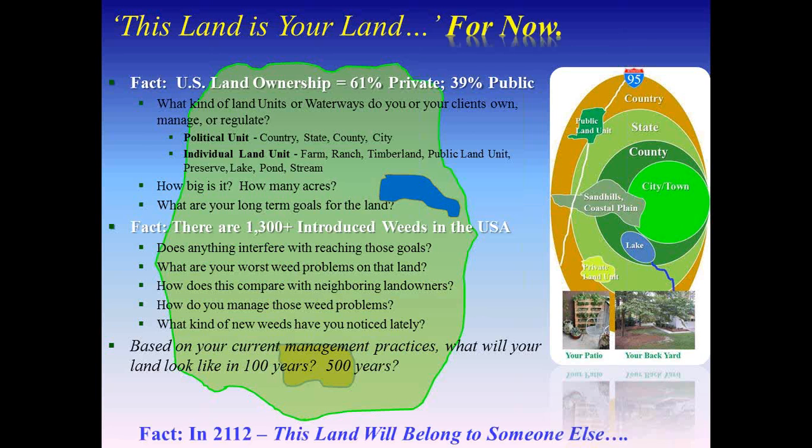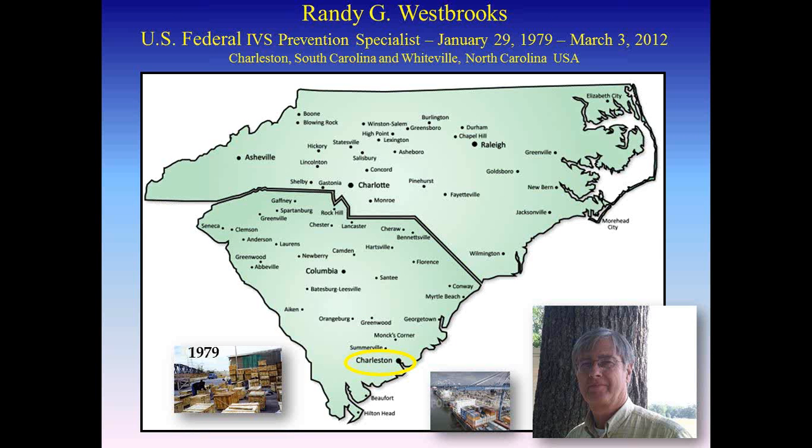Now, I began my career in the Port of Charleston in 1979, so this is actually a very special day for me, January 29th, 2013. It was 34 years ago this morning that I drove from Columbia, South Carolina, down to Charleston to take my first federal job as a port officer, a plant protection and quarantine officer for USDA APHIS.